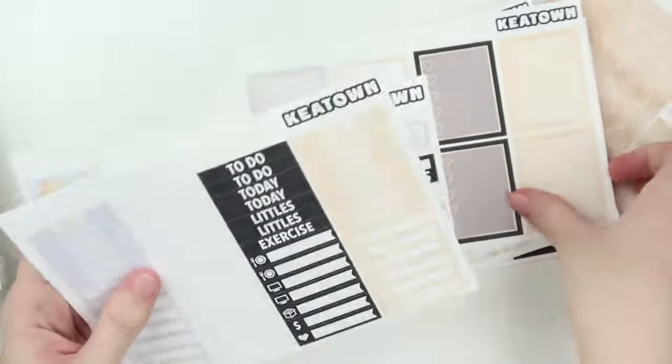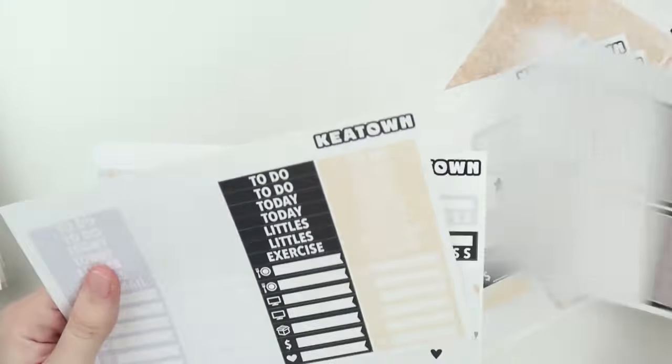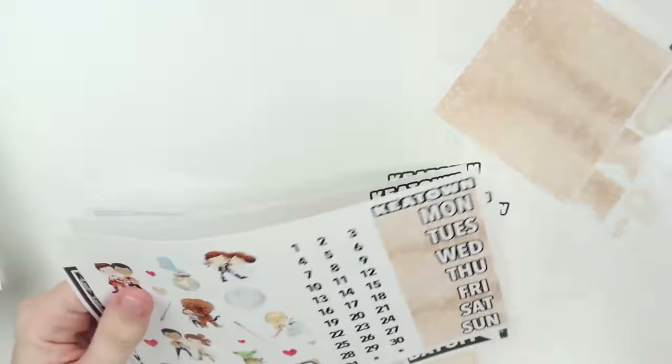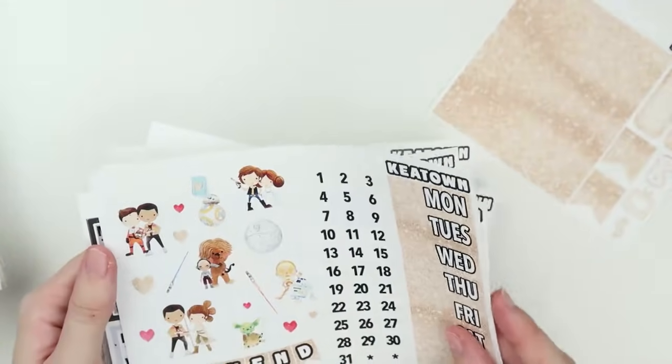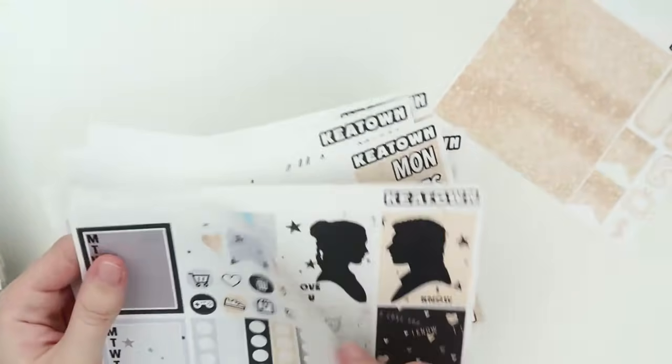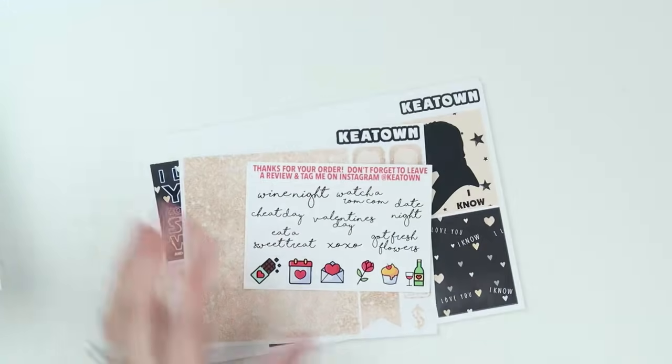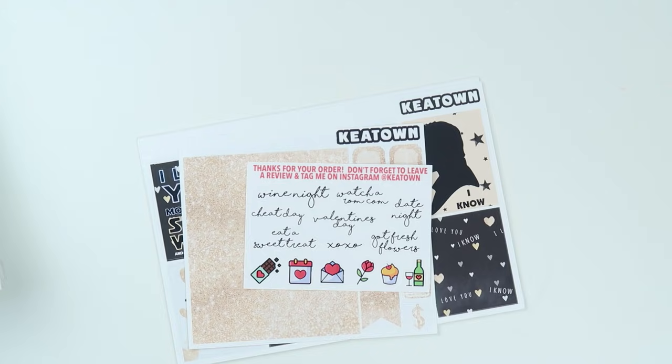So this is my first ever order from Kiatown. I'm really happy with it. I really like the way the glossy feels and I'm really pumped to use this kit. I will be using this in February. I mean, I'm uploading this in February, but you'll see this plan with me eventually, guys. So this is from Kiatown, like I said. First ever order, Love You, I Know Legendary Kit. I feel like you can go to this shop for good movie and TV kits.